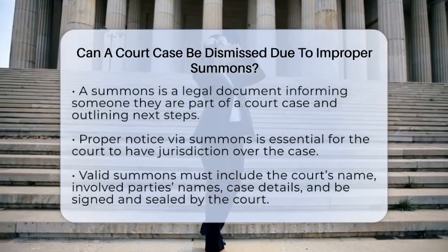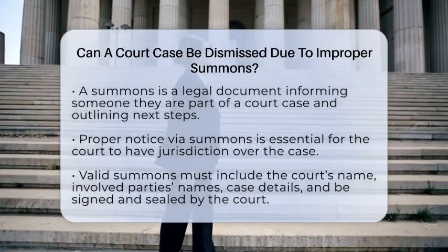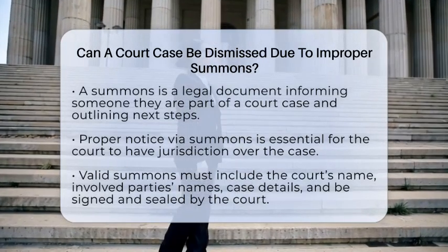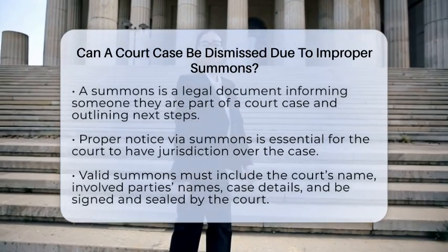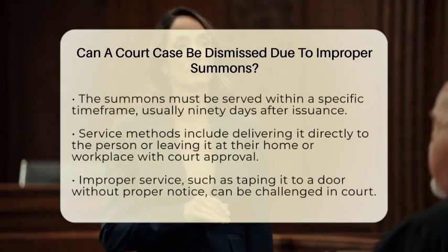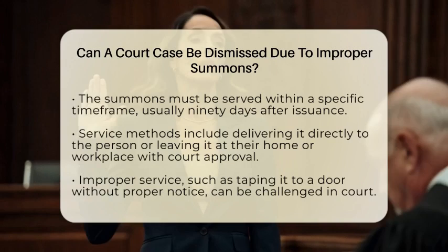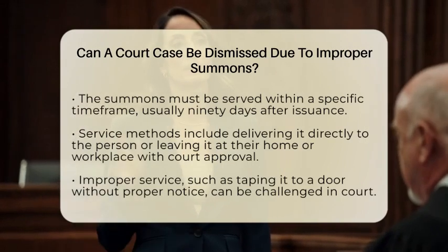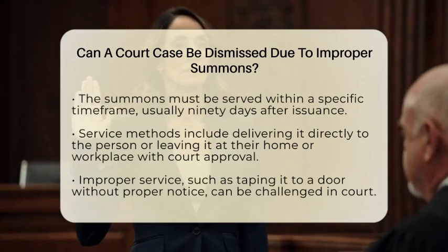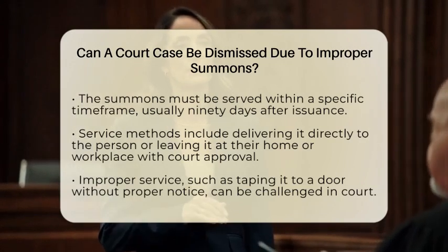To be valid, a summons must follow specific rules. It needs to include the court's name, the names of the parties involved, and details about the case. It also has to be signed and sealed by the court. The summons must be served to the defendant within a certain time, usually within 90 days after it is issued. If it's not done correctly, the summons could be invalid.